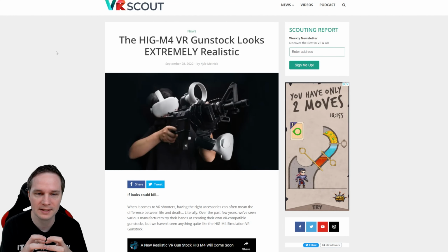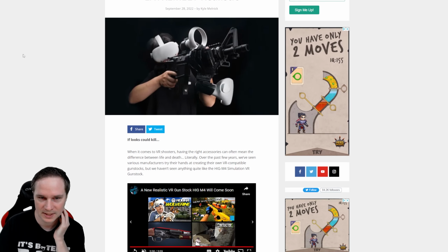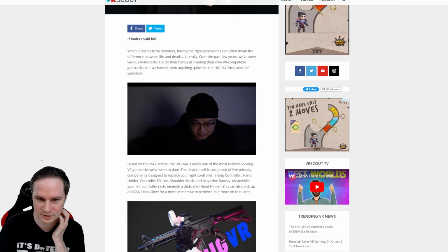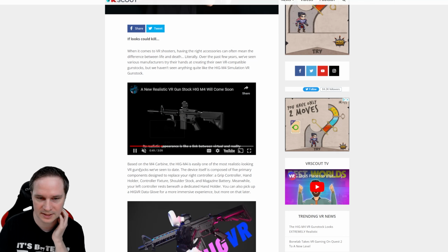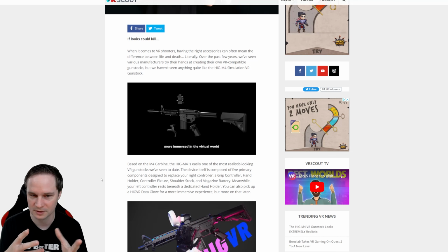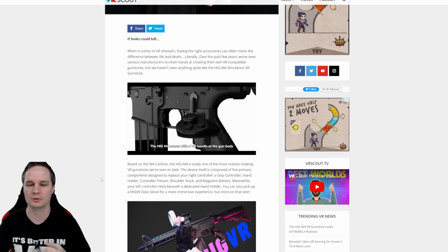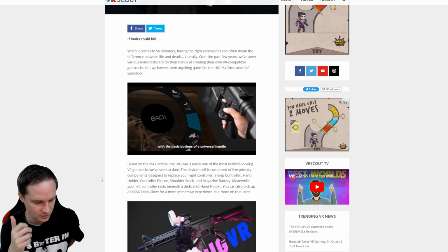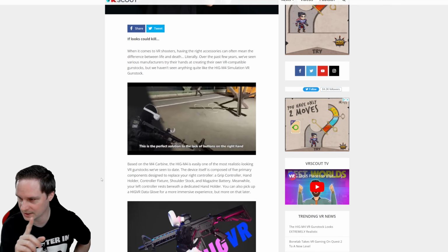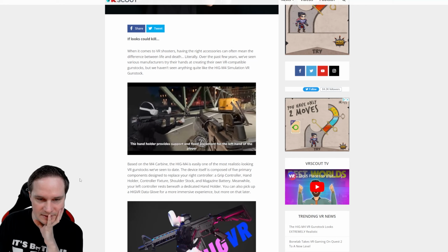There is a really cool and realistic gunstock. Look at this. It's called HIG M4 VR Gunstock, and that looks really nice. Look at this here. That's so nice. It looks so real, and I think it feels so real. That even has a recoil. Yeah, you have the grip, the holder, and also the controller holder. You can use all the VR controllers like the Vive ones or the Oculus Touch controller, Index controller. You can even use the Vive tracker, or Tundra tracker, anything that you can put there, and that's really interesting.